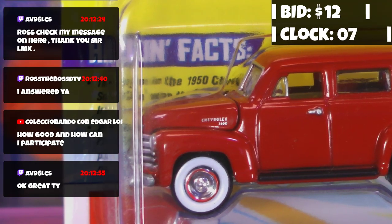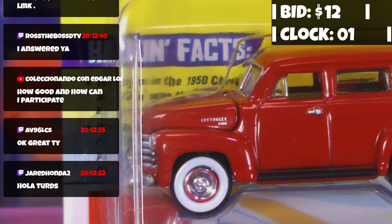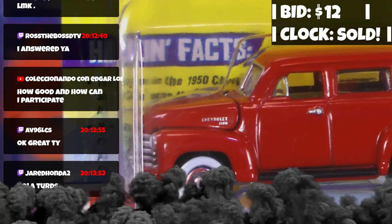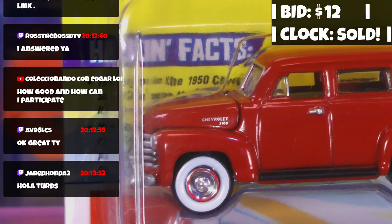Hey, Ross, how much is a track? Here we go. 12 on the bid. Tick tock, tick tock. Hello, Dirt, says John. Honda. Oh, we got it sold. Sold. All right. Let me get the scoreboard out of the way so we can see the track.